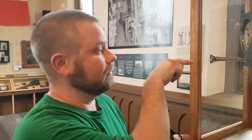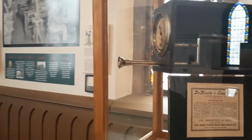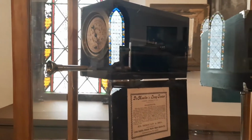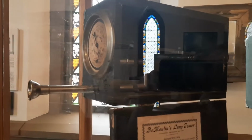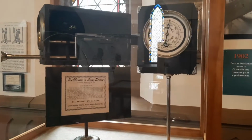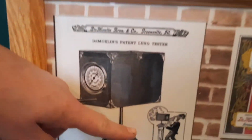This is the lung tester. They tell the person that they're going to test how healthy their lungs are. It's got a gauge on there, and they ask some questions, age, weight, stuff like that. Then they have them blow into this mouthpiece, and there's a blank cartridge inside that goes off and shoots flour all over the guy's face. And it looks like this when that happens.